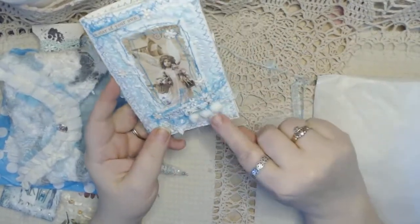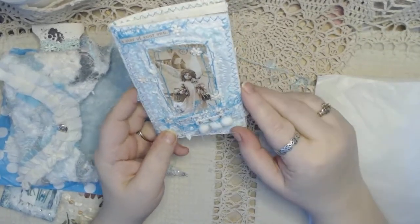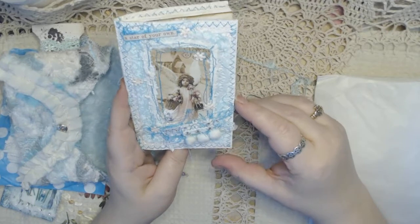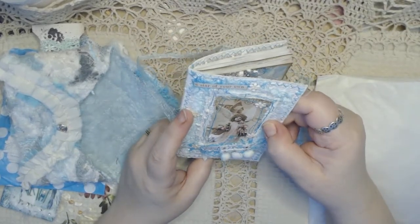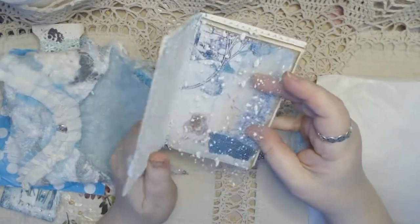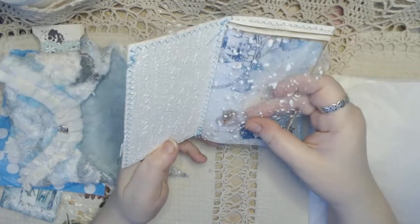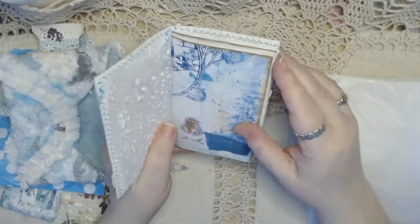And she's got some of that pom-pom trim and little stars. Oh, it's so pretty. And there's a paper doily. You can tell she's done some mixed media on here. It says a star of your own at the top. Look at that. Oh, I love it so much.